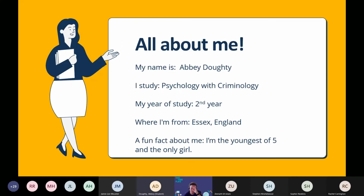All about me. My name is Abby Doughty and I'm in my second year of Psychology with Criminology at Anglia Ruskin University. I'm originally from Essex, which is the county just below Cambridge, and a fun fact about me is that I'm the youngest of 5 and the only girl.